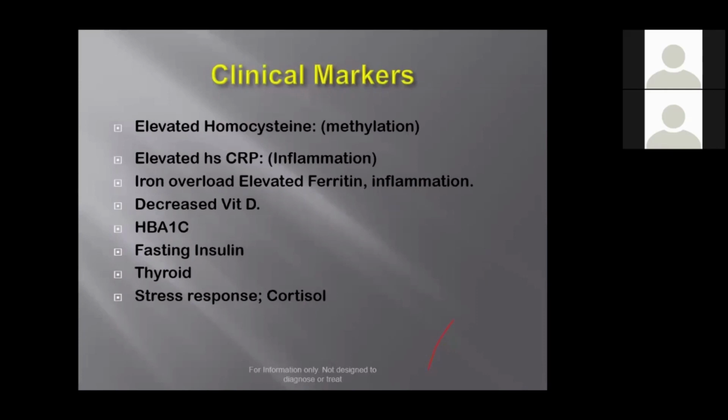Homocysteine is a bit of a surrogate one for methylation. It's a cheat test, because it does tell one, it's the best one we've got in South Africa. Actually, it's not ideal, but it shows what the methylation process is like. If you want to see what's happening with inflammation, you could look at your high sensitive C-reactive protein. That's a blood test. Iron overload, so looking at ferritin, I'm going to talk about that now.